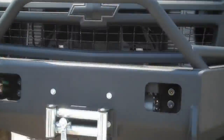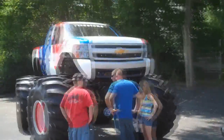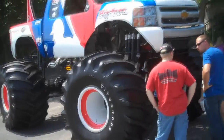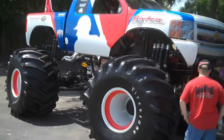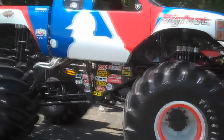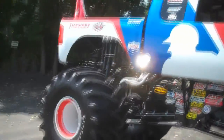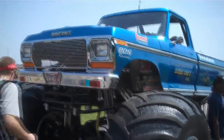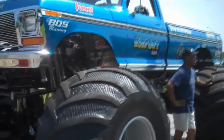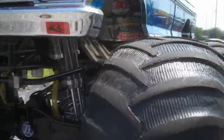That thing is pretty, but this right here, this is what I came to see. This is a beautiful looking truck. I love those tires on it. That is nice. Yeah, the world famous retro foot, Bigfoot number 12. Love the cut of the tire. It's beautiful.